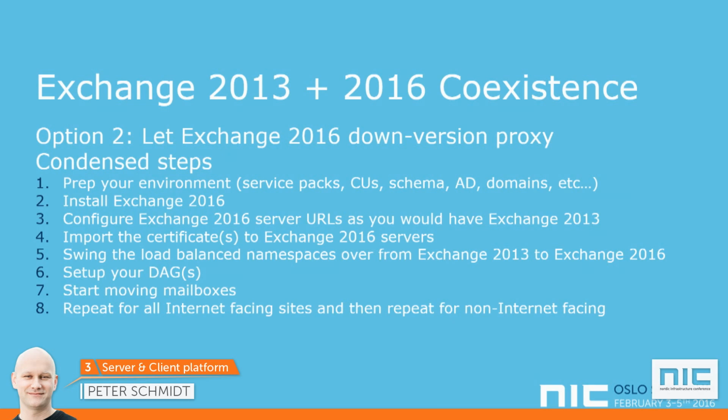We have a question here. I'm in the middle of actually two migrations into 2016. In both migrations, I see a problem with the form-based authentication, both for OWA and ECP. So I need to turn off the form-based authentication to be able to log on to OWA or ECP. And I see in the research on the internet, it's a lot more problem with that. Is that anything you know about?